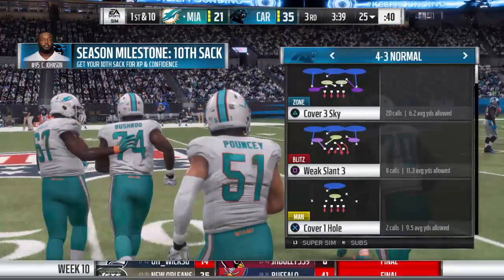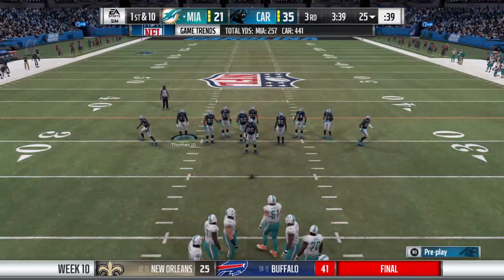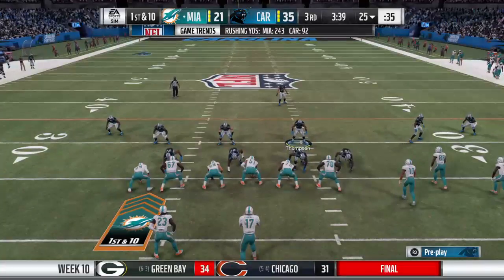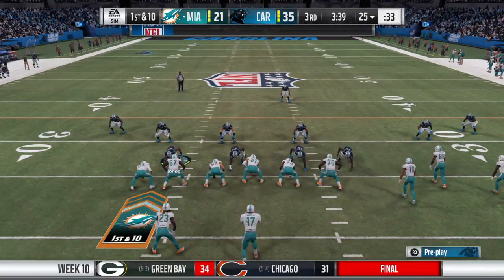So here are the Dolphins now. They get ready for their first possession of the second half. They trail on offense, first time to touch the ball in quarter 3, and we'll see what they can do.